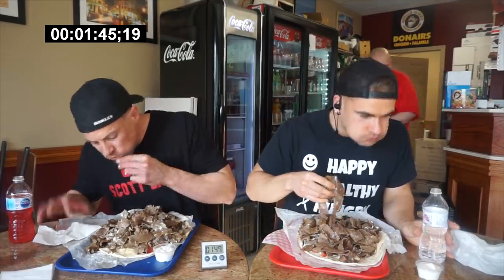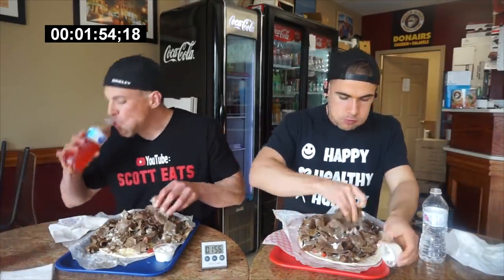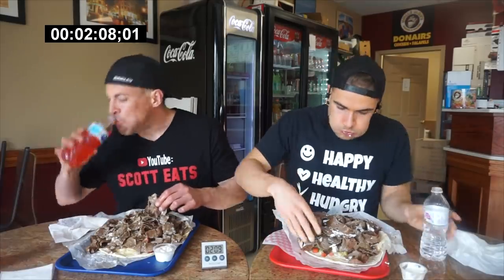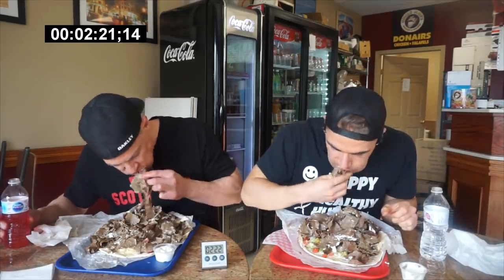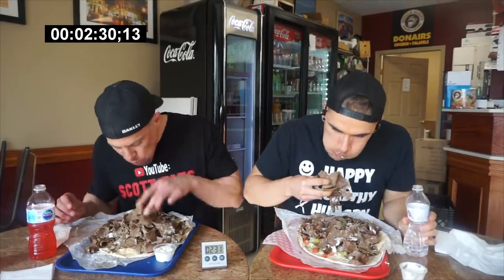So yeah, beef donairs. They have a couple different sauces. We want the sweet sauce. The sweet sauce is what I'm more familiar with as a traditional donair sauce. Theirs was very unique. I've never had a thick sweet sauce like this one before. Usually they're a little more liquidy. This one was very thick, but it was good nonetheless.